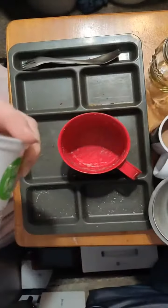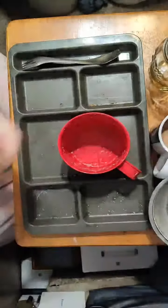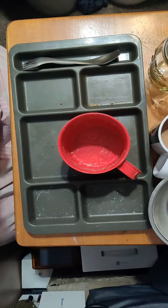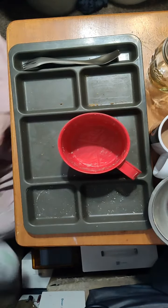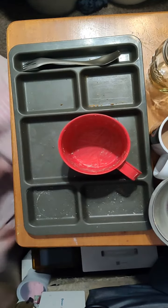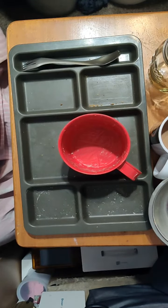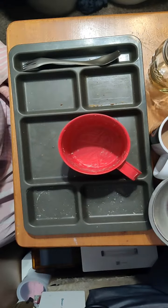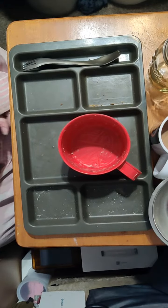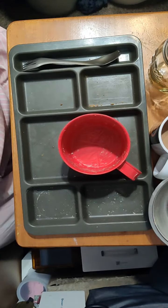This is a metal coffee can. Magnetic, it's a steel can. So I have a few of those bags. Plus I have a bag of Celtic gray salt.